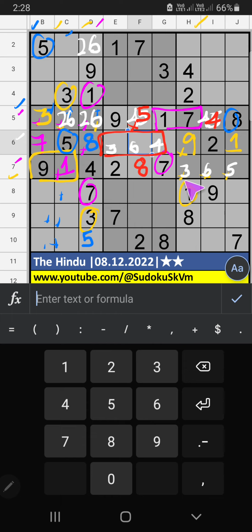9th grid, column E and column B, we have 9, so 9 can't come in these cells, the 9 is confirmed here. Column E and 9th row, we have 1, so 1 can't come in these cells, then 1 is confirmed here. Column H, column I, we have pair numbers 2 and 4, so 2 and 4 can't come in these cells, it will come in another 2 cells, we will confirm later. 9th row, we have 5, so 5 can't come in these cells, then 5 is confirmed here. The 9th grid, 2 numbers are remaining, 3 and 6, it will come in another 2 cells, we will confirm later.